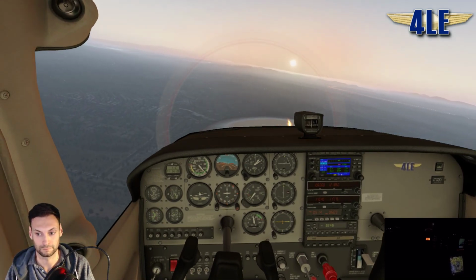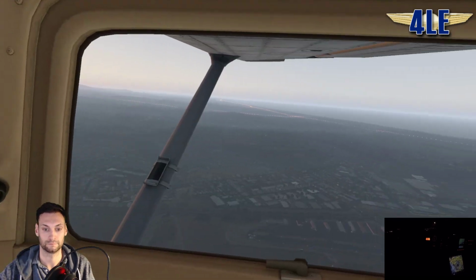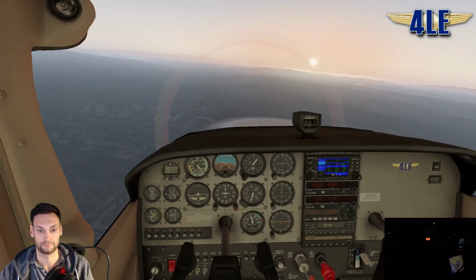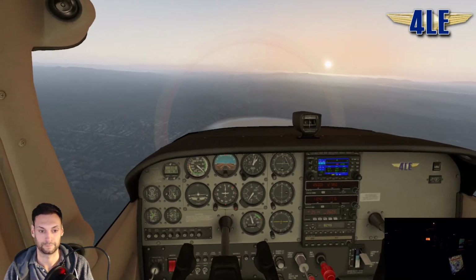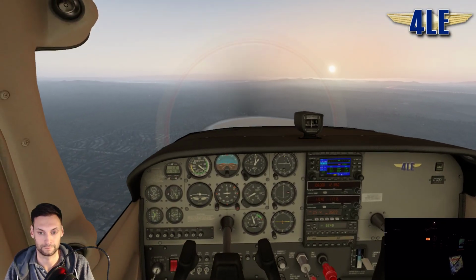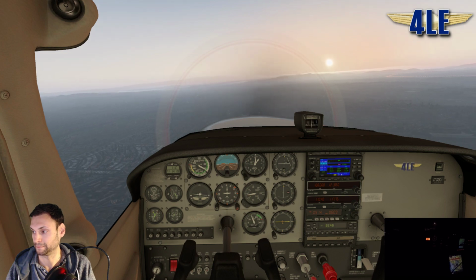All right, Bill, your first night landing. Let's see what you got. Let's see if I can do it. Okay, you're passing the approach end of the runway right now. For the speed check, we're gonna go first notch of flaps in there. Power, flaps, pitch.